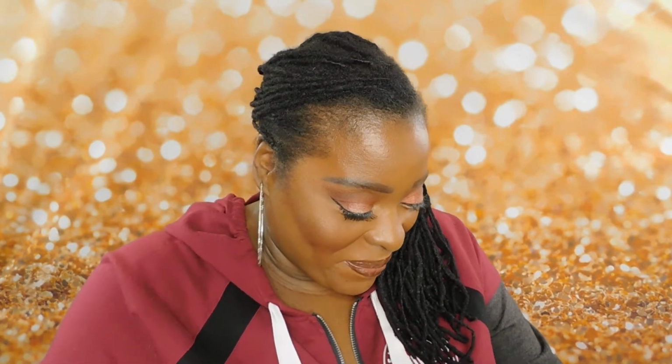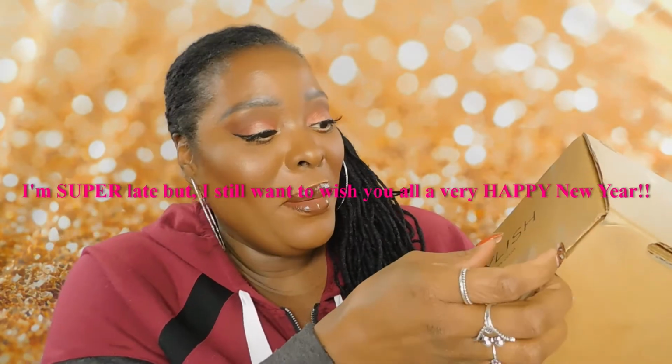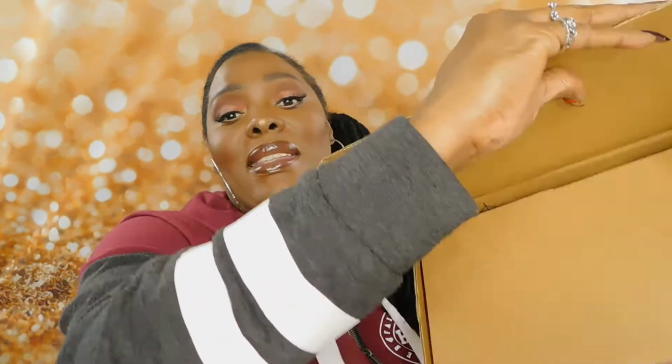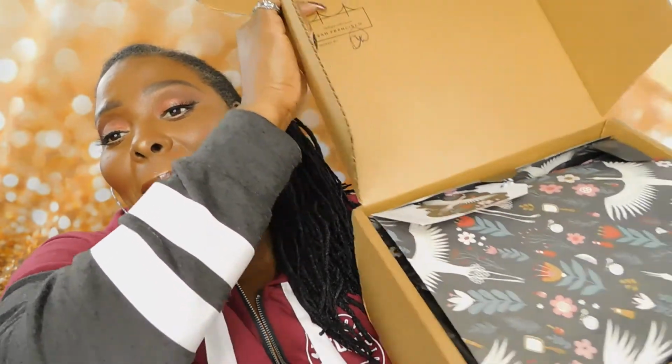If you are unfamiliar with what the Beautylish Lucky Bag is, I will let you know all of that after we open this box and find out what's inside. So here we go. I tried to get the extra large one. They have two sizes. I got the email, and as soon as I went there, it said that they were out of stock. So here is what it looks like.